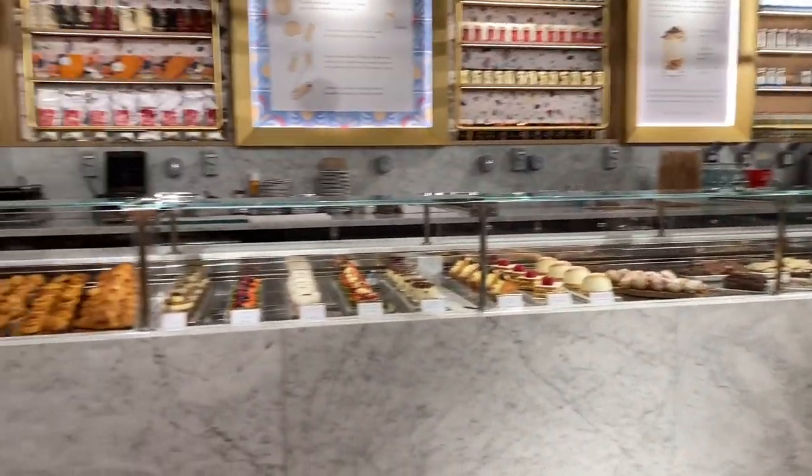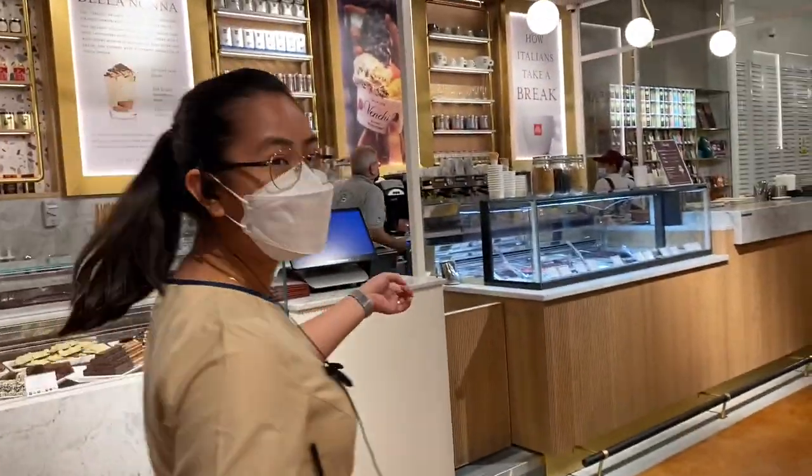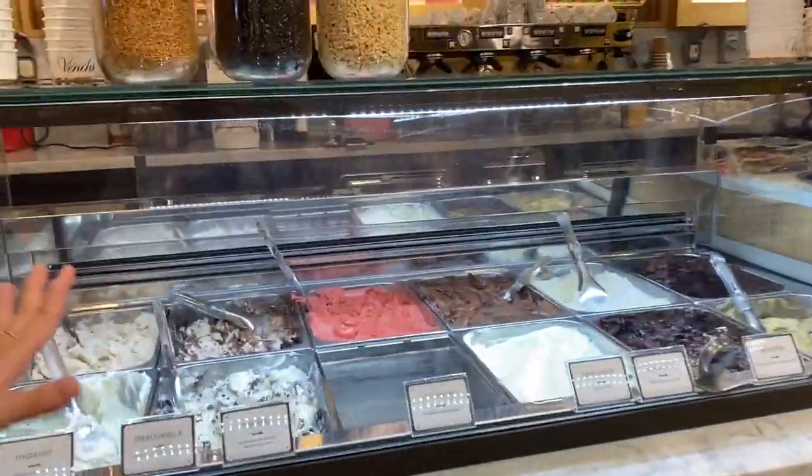So as you can see here, it's all sweets. It's the pastries. And here in the Dubai Mall, we launched the Venchi Gelato. Oh, it's a famous gelato. There's a different type.